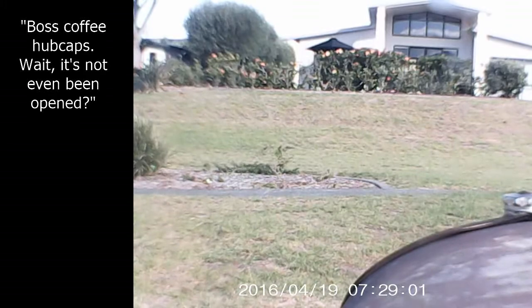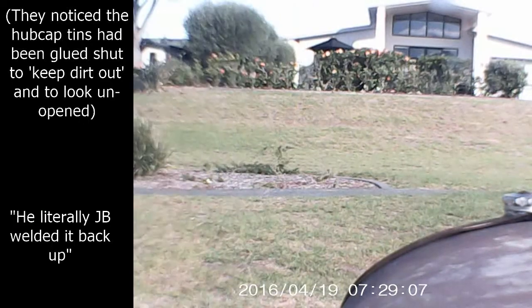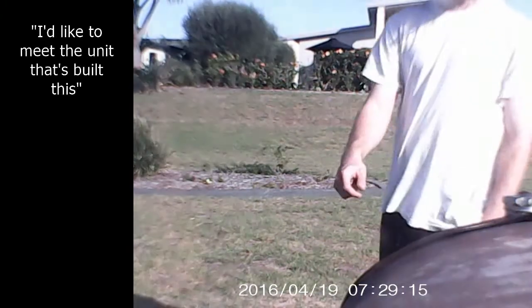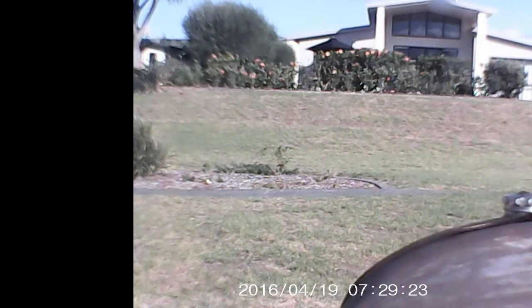Wait, it's not even been opened. Oh no, he blew it back up. He literally JB welded it back up. What a beast. I'd like to meet the unit that's built this. Oh, there's the other one. There's the other half. Found it. Okay, start it. It's been in a shootout, or something's exploded, right? That's the gunshot. Yeah.